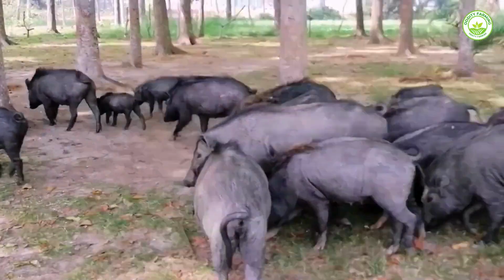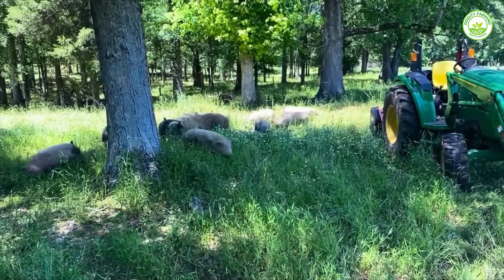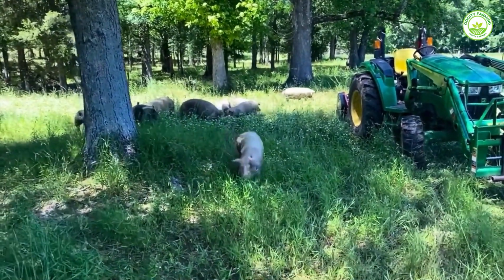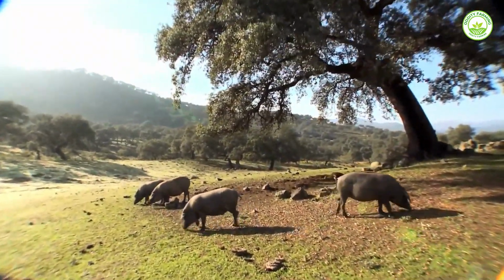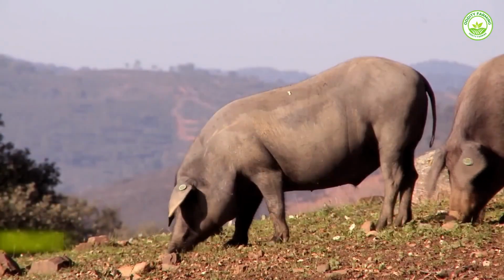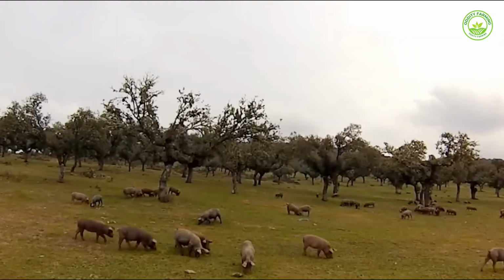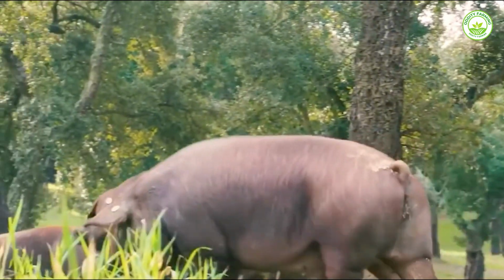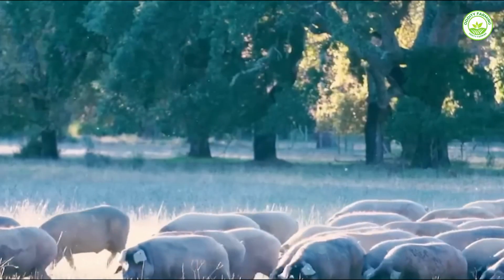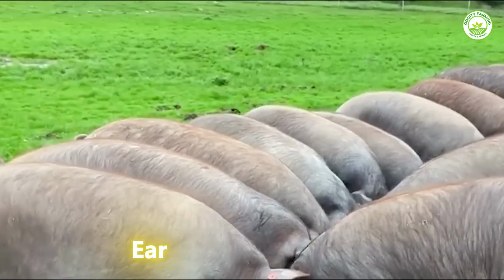On the other hand, the free-range method is completely different. Here, wild boars are released into large, open areas where they roam freely. They forage for food on their own and stay active all day. This way of living strengthens their muscles and enhances the texture of their meat. The constant movement and natural diet give the meat a firmer, richer taste. A key reason why free-range wild boar is often preferred by chefs and meat lovers.